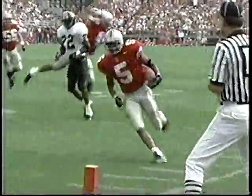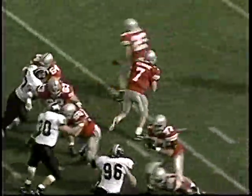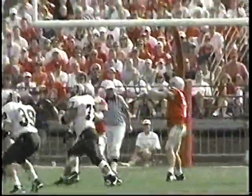Here's Michael again, real good blocking, and goes in for the first touchdown. 21 yards for the touchdown and a 7-0 Ohio State lead right off the bat. What is it with Michael there? Well, I'll tell Michael next week when I see him: get in the huddle, act like you've been in the end zone.